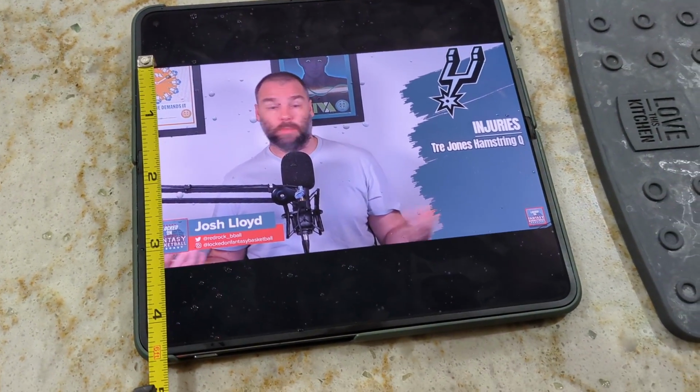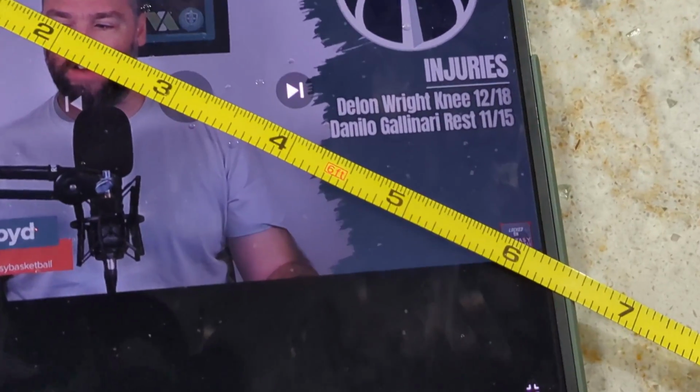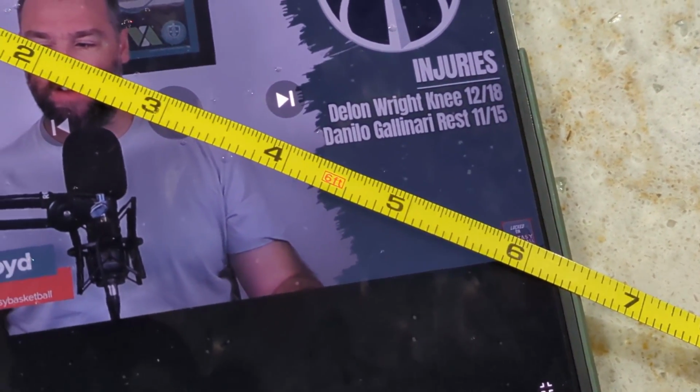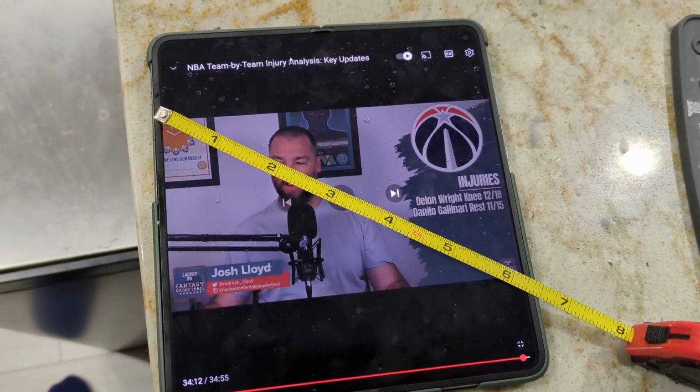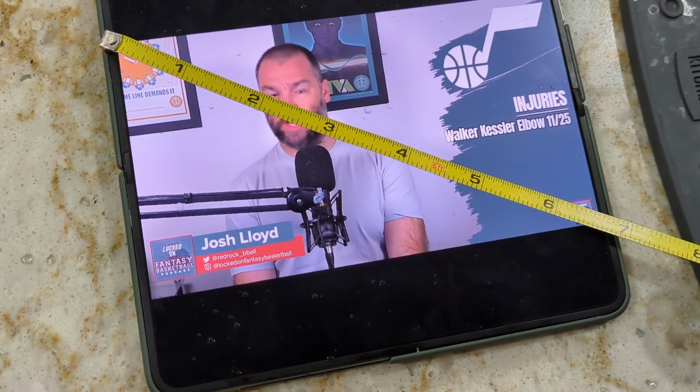I guess the only difference is the hypotenuse, or the diagonal length. It's just a tad longer. It would have been better to have everything actually full screen, but you can see there's still black bars on the side. You're not really utilizing all of the large display. And if you turn the phone to the side, I guess it makes it a little bit bigger, but it still doesn't maximize the full screen.